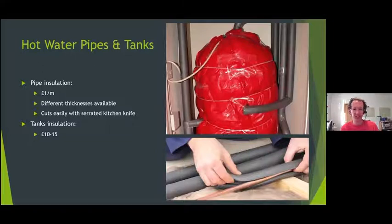The insulation itself is really easy to cut with a serrated kitchen knife or a junior hacksaw or anything like that. And then tank insulation, if you have a hot water tank, not everyone does, even if it's already insulated, a new jacket costing £10 to £15 can be wrapped around it to insulate it even more. Again, if you've got space around the tank to fit it.